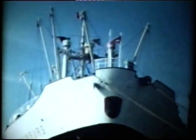The 1954 passenger cargo ship Hamburg of the Hamburg America line. In this instance, she was travelling from the Far East, Singapore, to London.